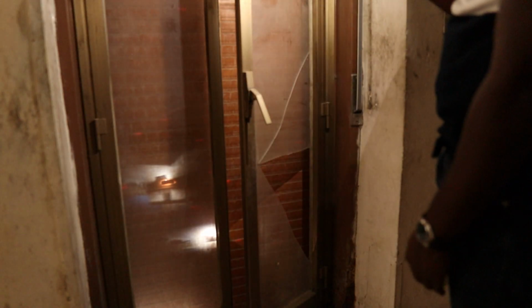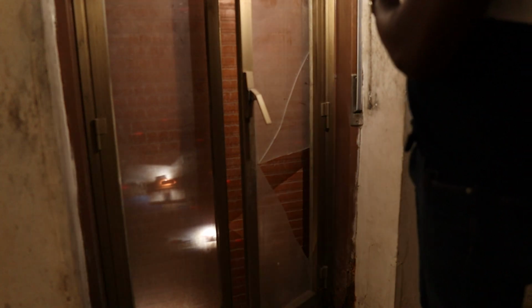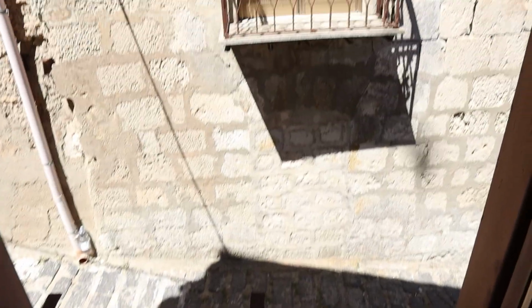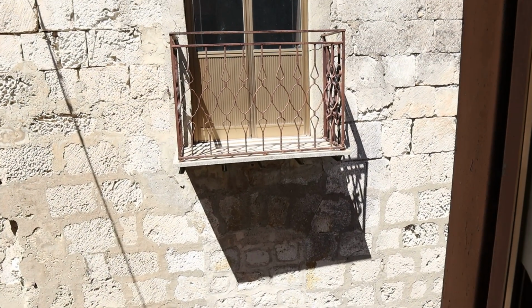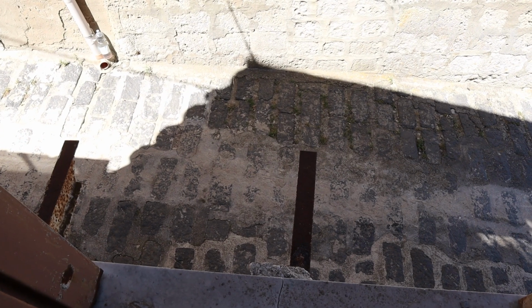Because it has like this nice brass look to it. Maybe just changing out the glass, cleaning it up. Let's see if this is functional. Oh, let there be light! We could put a balcony here, and you see like right across the way, you have a balcony. It already has the support system in place. So it's just laying a piece of marble and railing.